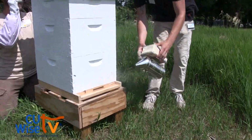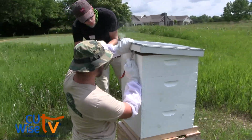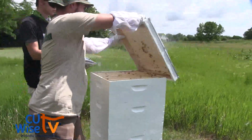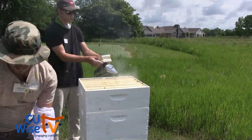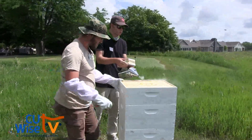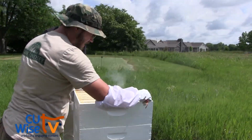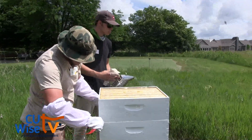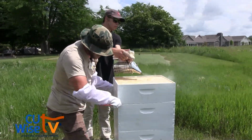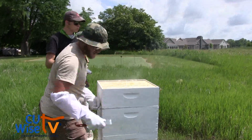And we'll come into the back here. You want to smoke underneath the back here. I'll lay that there. And then about every 2 weeks you check for the queen, just make sure she's alive and laying eggs. And that involves either finding her or finding the eggs. You don't have to do both, but you definitely want to find one. And as you can see how well they glue that down.